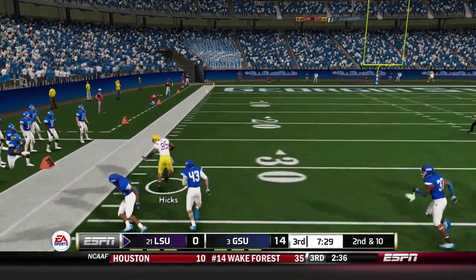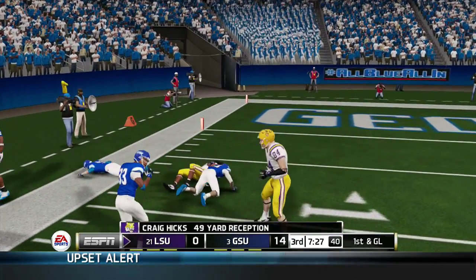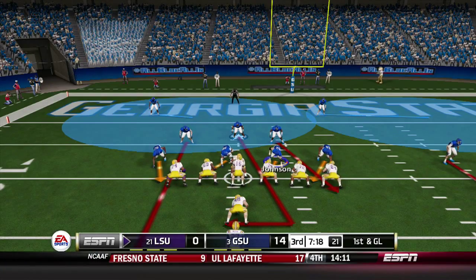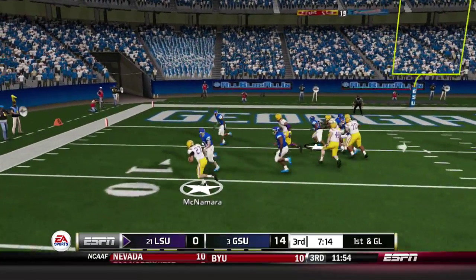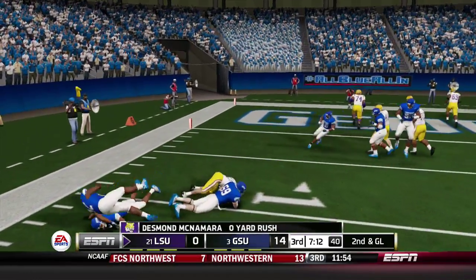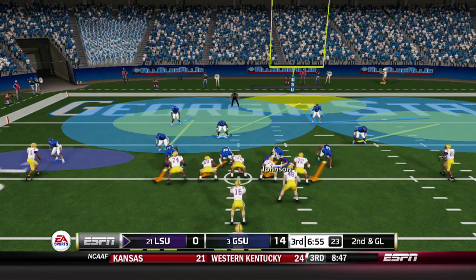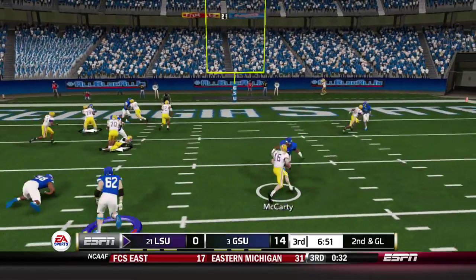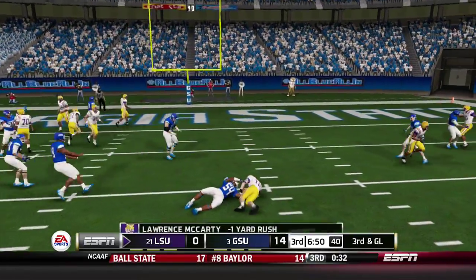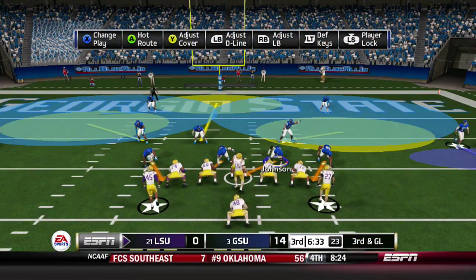And going deep on 2nd and 10 is LSU, and Hicks is going to come up with a big catch, 49 yards and a lot of yak on that play. 1st and goal, McNamara with the carry outside, and he's brought down for no gain on the play. 2nd down and goal now for LSU. McCarty going to keep it on a read option here, but he's going nowhere. A loss of 1, tackled in the backfield by Paul Hayes.